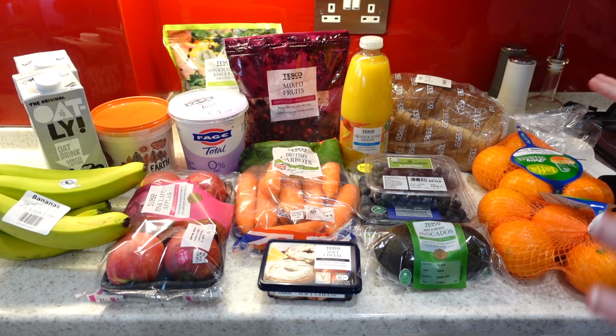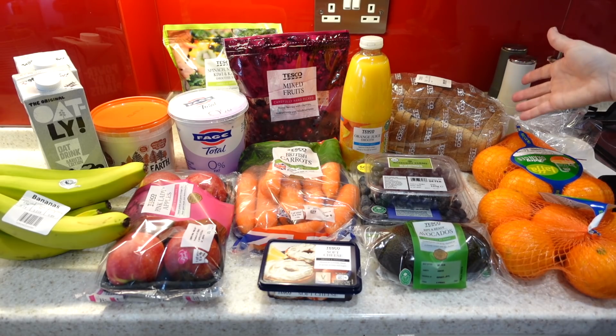So that's what we have got going on here. We've got loads of different options for our breakfast every morning to spice things up a little bit and not just always head for the carbs every morning.